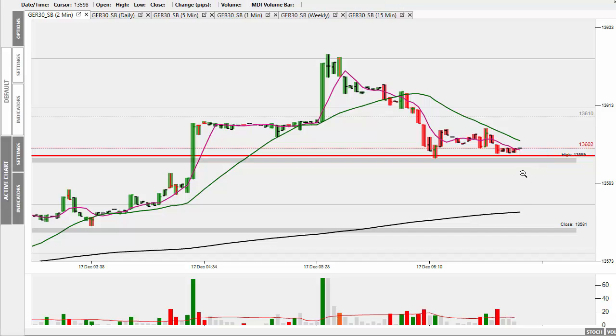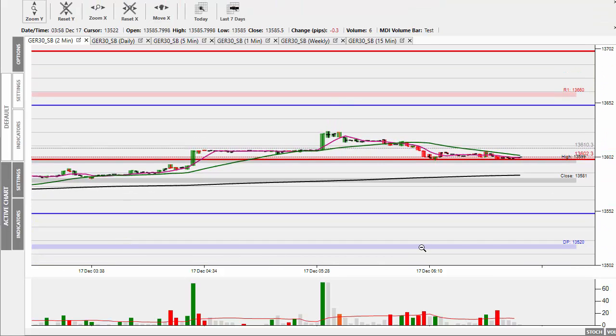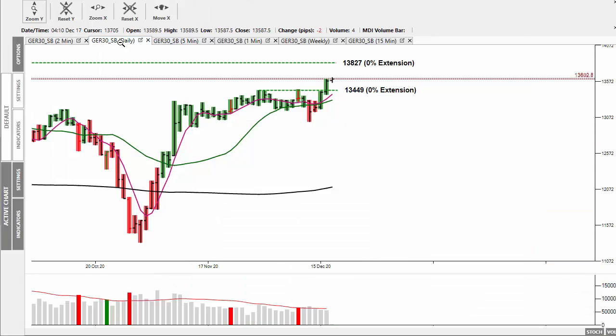So it's going to be crucial as to whether the market can hold at this level. So I'm just going to scrunch this up, have a look. We know if we are trading at the high, then we're above the DP, which we can see we are, and also higher than the previous day's close and above the 200 MA. So it's important that the market holds at this level if we are to continue up to the 13,827.